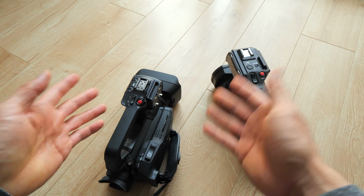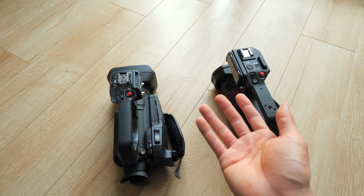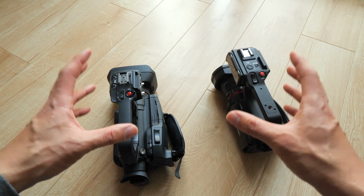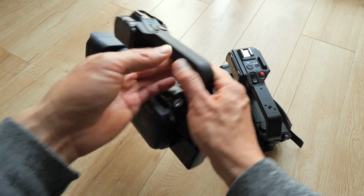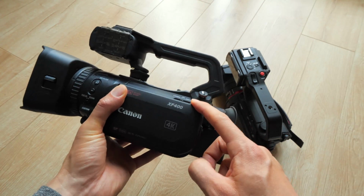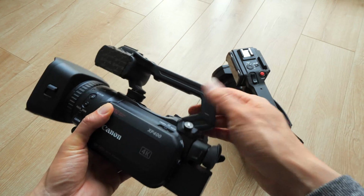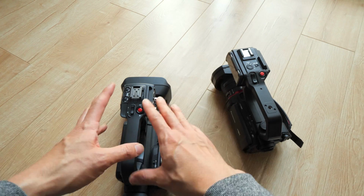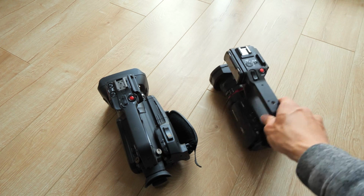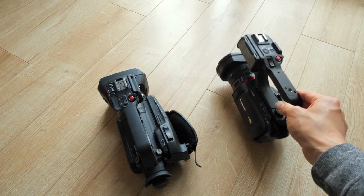I often do multicam, and I have Canon DSLRs and mirrorless cameras. So if I were to use those Canon mirrorless cameras in a multicam shoot, I'm going to use the XF400 and not the Panasonic, because it'll just be easier for me to match the colors. So that's number one. If you already are in the Canon ecosystem, stick with Canon. It's not that much of a value to go to the Panasonic.